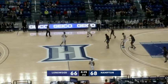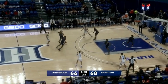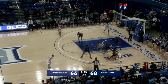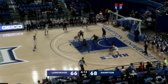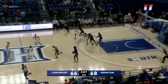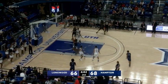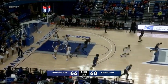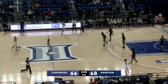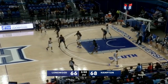Merrill Jr. brings the ball up here. Passes to Griffin. To Hextall. Hextall posts up Phillips. Shot is no good. Phillips looks to push. Great defense there by Griffin. What a block. Under 4 minutes remaining in this one.